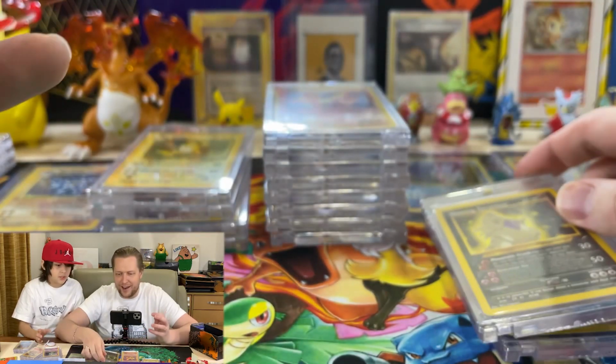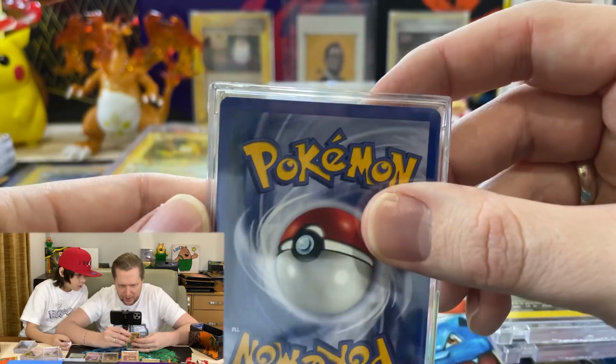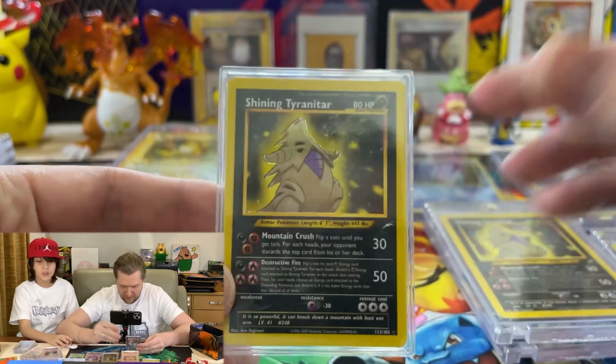It's still a Shining Tyranitar. Another one has a twin brother. Both are pretty much the same condition. This one, I remember, had a bit more whitening on some of the parts, but it doesn't matter. Otherwise, a pristine, beautiful card. Tyranitar.